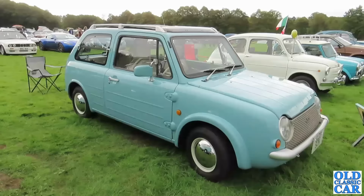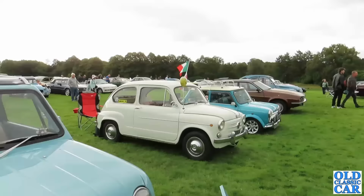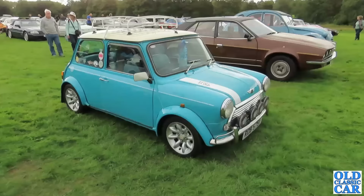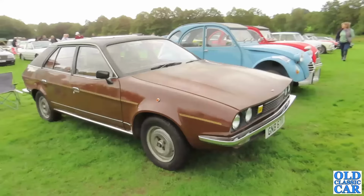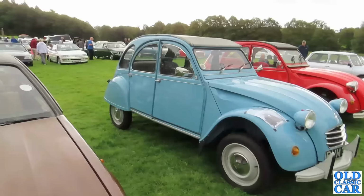I can hear a big V8. I think the clouds are beginning to dispense with their water, so we'll scoot down here past the little Mini. There's that russet brown Leyland Princess on a V-plate, the first of the two Princesses we've seen arriving today. Wonder if there are any more, maybe others have arrived, who knows. There's the green one just over the back over there. That's a great little 2CV.